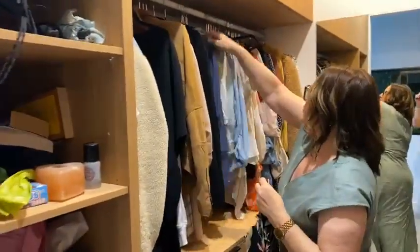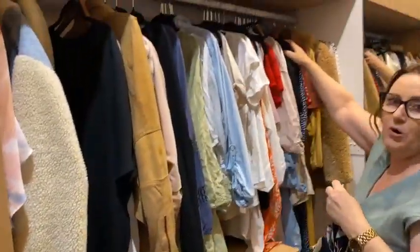Excuse the stuff on the... we've got a few things taken out now, and we've got a few pops of colour here.